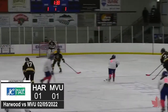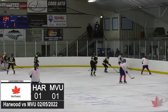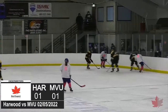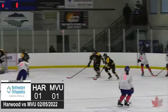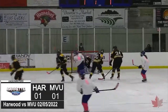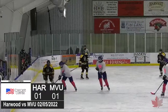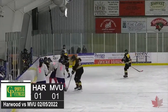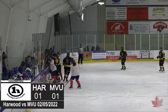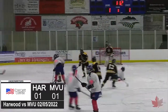McClellan has it on her stick, skating out of her own zone. Makes a nice move around one. McClellan still with it. Taken away by Hammond. Here's Harrington. Dangerous turnover out in front. A good shot by LePan. Even better defense by Harwood, not allowing that shot to get to Hunter. Boyden throws it up, not out of the zone. And finally, Harwood able to clear it.